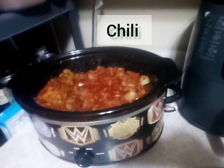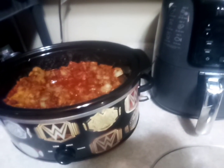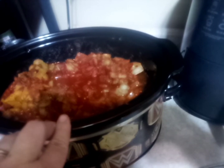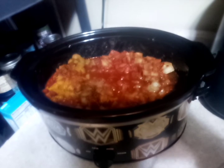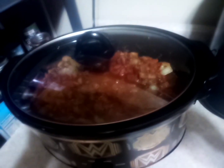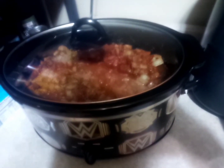Tonight's dinner is chili, so it's in the crock pot. All my veggies are in there. I haven't put my chicken in there. I'll do that this afternoon. So I have onions that I chopped up last week, peppers from the summer that I bought, all my canned stuff, and celery from over Christmas. When I bought the celery, I chopped it up, put it in the freezer, and then I just took it out and dumped it in here too. So use it up, y'all.